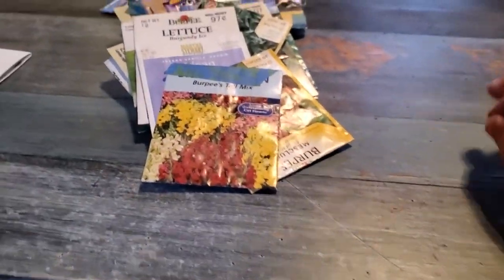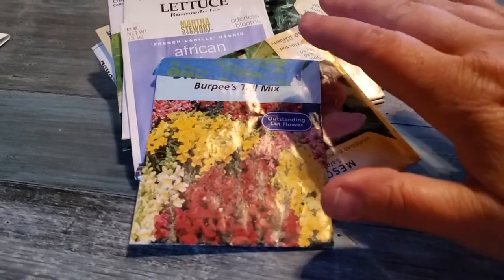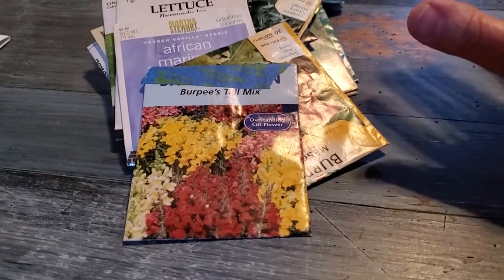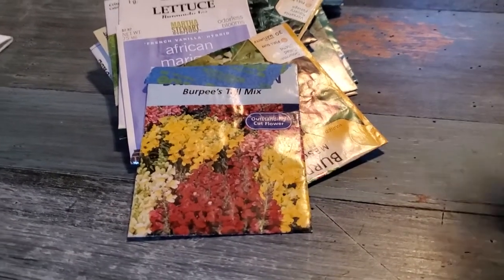And what she's done is given me an opportunity. I'll show you what she sent me, but I also want to talk for a minute briefly, especially for those of you who are new to gardening, about seed shelf life. And let's just put some myths to rest, okay?